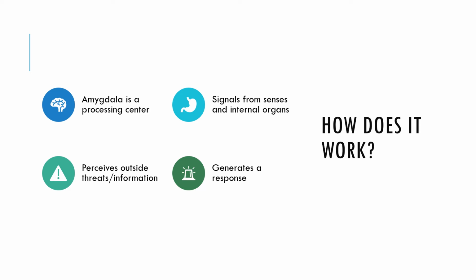Another would be directly to the hippocampus, which has a role in learning and memory. And another one would be the entorhinal cortex, which helps with memory, navigation, and perception of time. And one last one would be the dorsomedial nucleus of the thalamus, and this is associated with feeding, eating, drinking, and circadian rhythm.